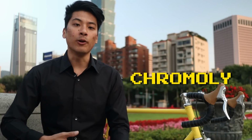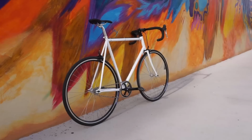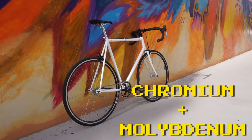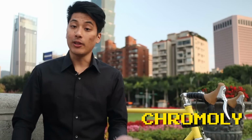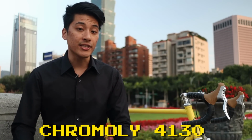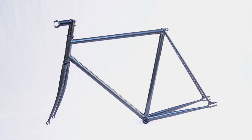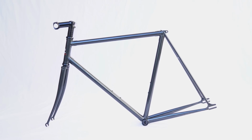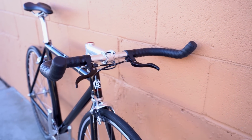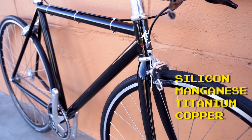Chromoly is probably the alloy of steel that we're all most familiar with, given its prevalence in the bike industry. Invented in the late 19th century, chromoly contains the additions of chromium and molybdenum, thus chromoly. You'll often see it as chromoly 4130, an industry standard which speaks to the actual ratio of these elements along with carbon in the alloy. Both elements provide a good improvement in terms of strength and hardness and can be found in BMX bikes and mid-tier bicycles and parts. Higher-end alloys can contain even more unique elements like silicon, manganese, titanium, or copper, which can provide additional strength, hardness, and resilience.